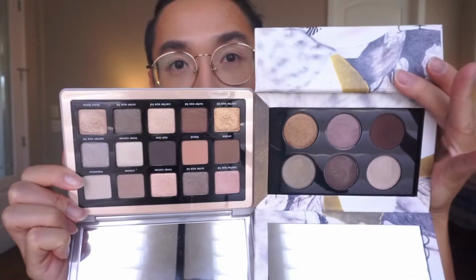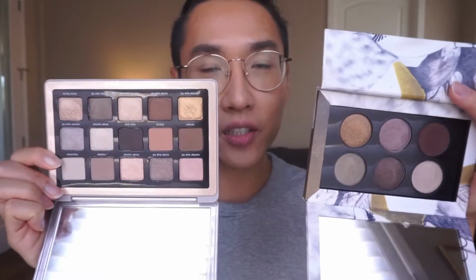So I did get it for $32.50 I think, and it has 6 shades. As you can see here, it has one matte, a few shimmer shades, and then some more metallic shades. It seems like the Glam palette is just kind of an extension of this palette in a way. I don't think either of these palettes are limited edition, so you don't have to run out and get it right away.